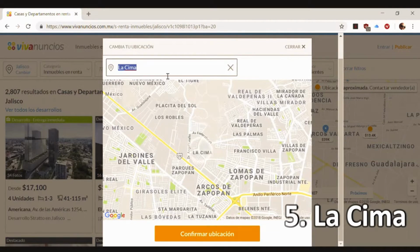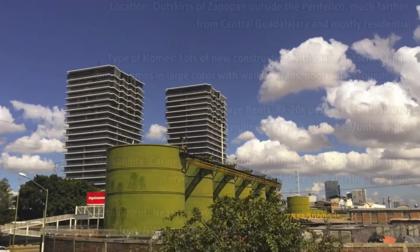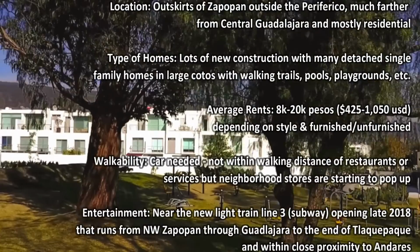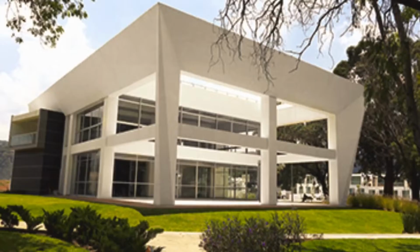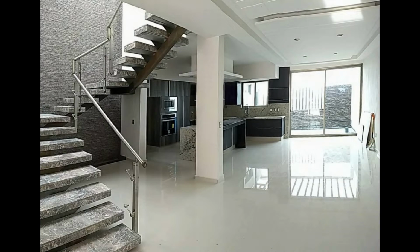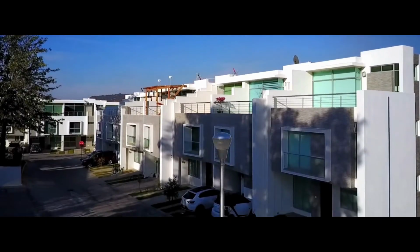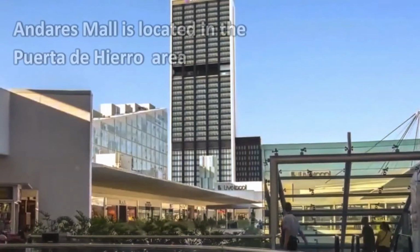As we approach further west of Guadalajara, La Cima is on the outskirts of Zapopan. It's definitely suburbia. There's a lot of new construction and most houses are detached in large cotos with pools, bike and walking paths, and playgrounds. It is close to the last subway stop of the new line opening in 2018, so it is appealing at a lower price range for new modern housing. However, you definitely have to have a car. Local markets are starting to open up, and it's not far from the most upscale mall and area of Andares.